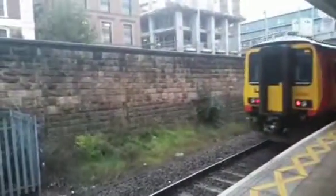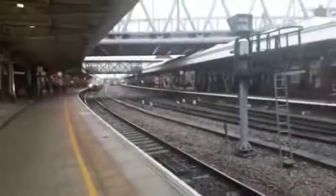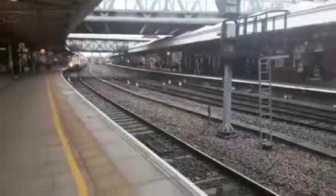Pulling in now is a terminating East Midlands Railway service from, I do believe it's Mansfield Woodhouse. We'll be working the service to Worksop. So the train is 156401, okay. 222023 is departing with the 1412 East Midlands Railway service to London St Pancras.